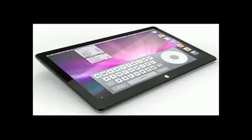Apple's new tablet computer to be released in January of 2010. And in this video, I will just be going over a lot of different rumors and showing you some pictures, telling you when it's going to be released, the price ranges, what you can do on it, all the productivity, all the hardware specifications, etc.